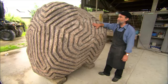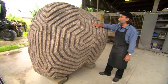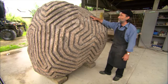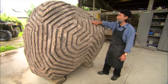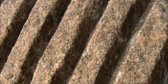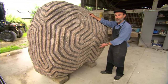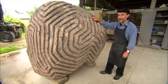This is about 10 tons, this granite boulder, and it comes from Finland. I went to Finland specifically to find something of this kind of scale, and I also wanted something of this kind of colour. It's based on a kind of pattern which involves this raised area being one continuous line. It's like a labyrinth that covers the whole surface, which is quite a puzzle to try and work out. And of course, unless you were to lift it up and crawl underneath, you wouldn't really know it was a continuous line, but for me it's important that it is.